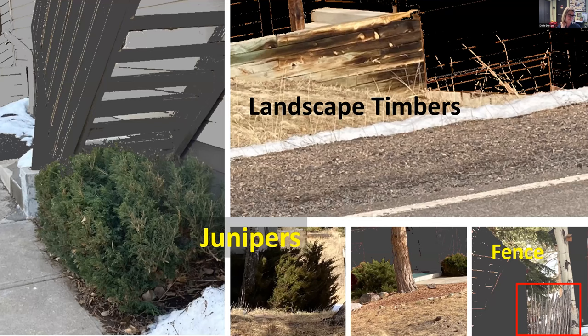Okay, so in the top picture here, we have some landscape timbers. Many of our homes have landscape timbers. So the recommendation for landscape timbers is to remove timbers that are within 5 feet of wood siding and replace them with non-combustible materials such as stone or concrete. If you're unable to remove those timbers, then remove the vegetation in front of them at least 5 feet out from the timbers, again, to prevent surface fires from coming along and touching the timbers and getting lodged inside and making their way all the way to your siding.